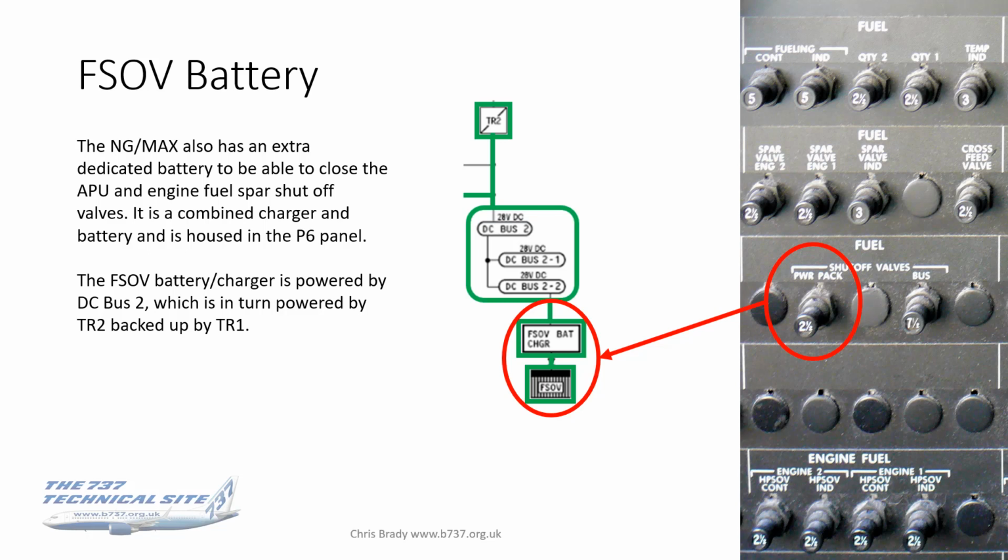And this also is a combined charger and a battery, and it's actually housed there behind the P6 panel. This is powered by DC bus 2, which is in turn powered by TR2, which of course, as we know, is backed up by TR1.